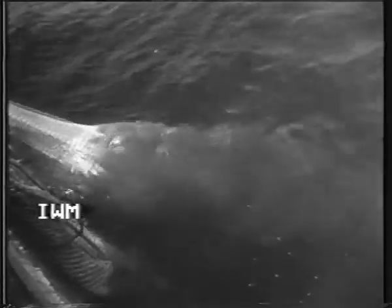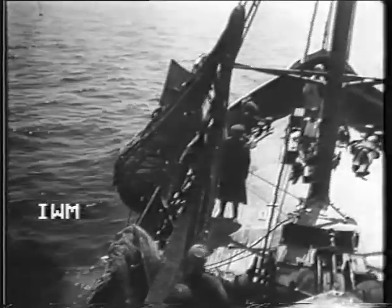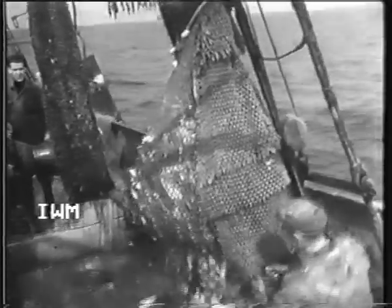They haul up the catch as quickly as they can without damaging the nets. Time now is money to every man on board. Below them are thousands of fish, and if the boat is to win a full catch while the sea's thick with them, the nets must be overboard again the minute they're cleared.